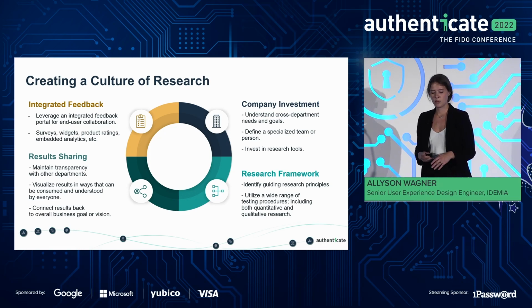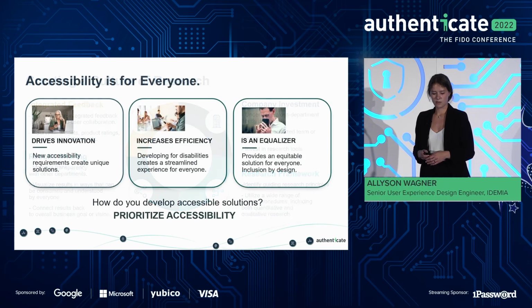Also, we should be encouraging sharing results across all of our departments. To do that, we have to have a research framework in place and a structure that allows us to disseminate this research. And all of this takes investment from our company. When we do these things, we're able to gather the research required to understand our users and how they interact with our products, ultimately in an effort to create a more frictionless experience.